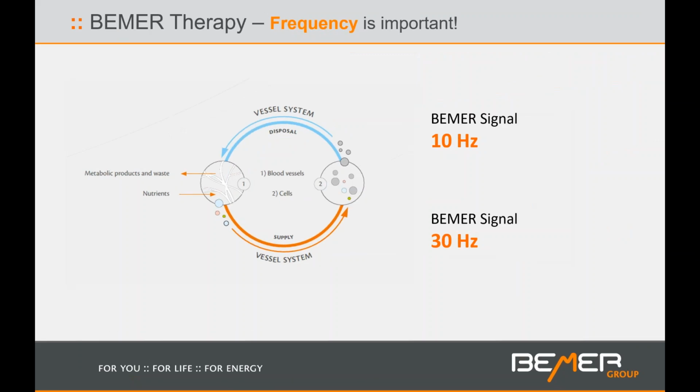And how exactly is this happening? The waveform or the signal is one aspect, but the manner in which this is delivered through timely variation is also very important. And the frequencies that Bemer deploys to positively affect the blood flow through the body are 10 and 30 hertz.